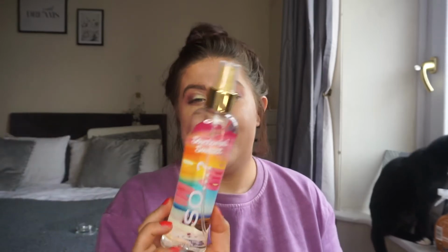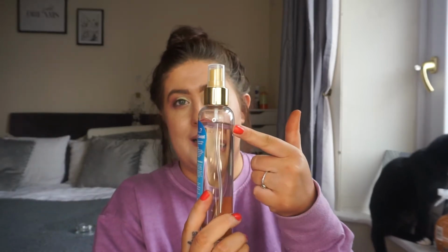So the first thing they sent over was this Santorini Sunset body mist. Now, I don't know if you can tell, but I've used quite a bit and I love it. It smells of the beach. It smells so summery, so beautiful, and it just smells good. I'm not very good at explaining smells, but the way I can explain it is it literally smells of the beach. That's it, really.